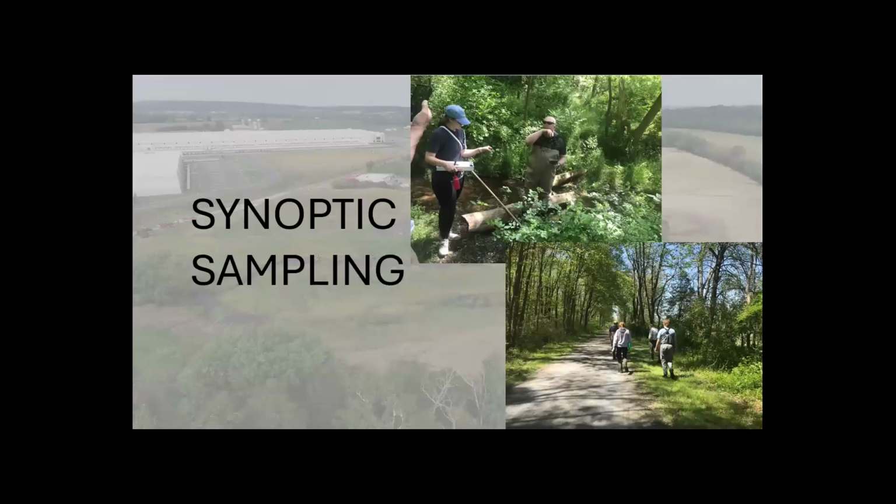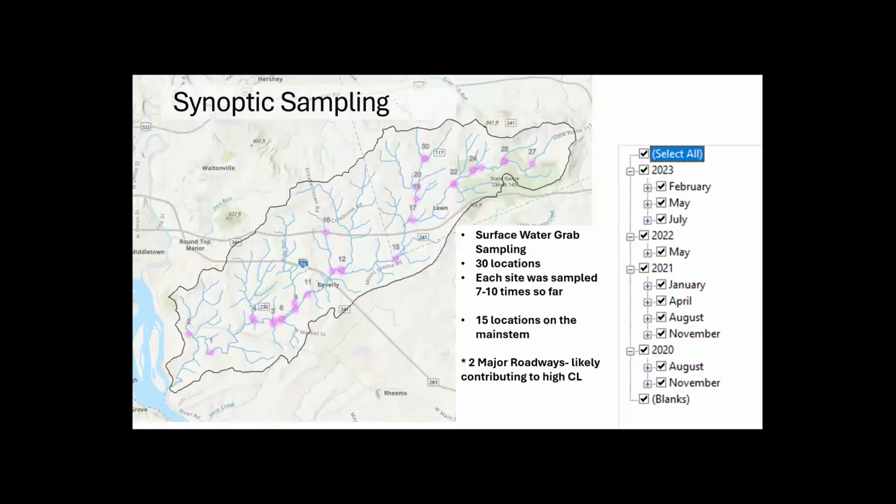So synaptic sampling, a lot of you on this call have helped with Penn State synaptic sampling, and we appreciate your support. We really cannot do it without volunteers. It's an opportunity to network. Penn State has interns in the summertime, and they always get involved and are able to network with some of the other entities that are working in our watersheds. And you're just able to talk about your projects and have a nice day in the field. We gather around 9 o'clock and then disperse across the watershed to sample at these locations within a 1-day period. Synaptic sampling is 30 locations across the watershed.